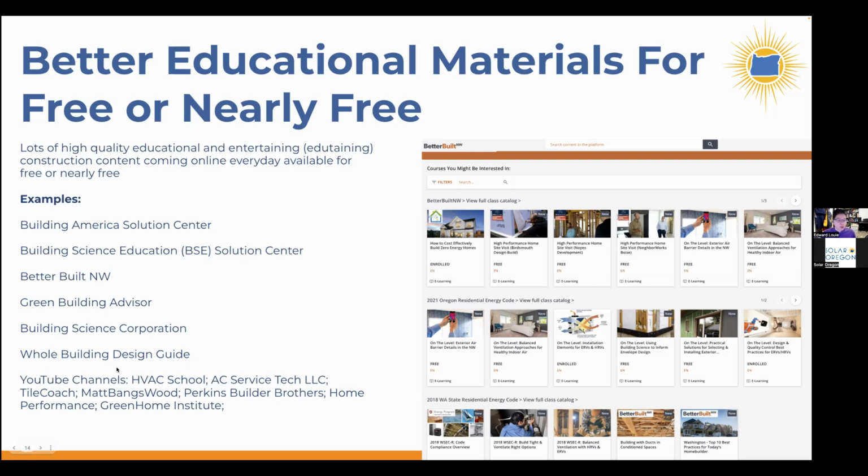Whole Building Design Guide is a website that's great for engineers and architects, and really builders, who are interested in designing homes that are high performance and easier to build. And so that's a great resource.